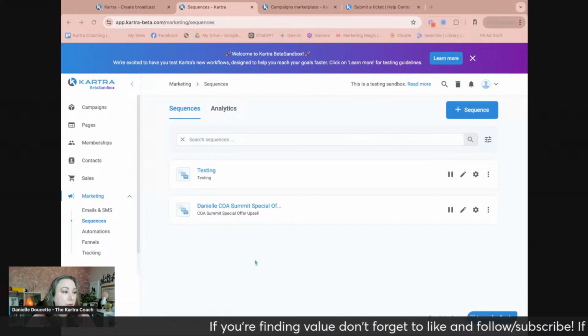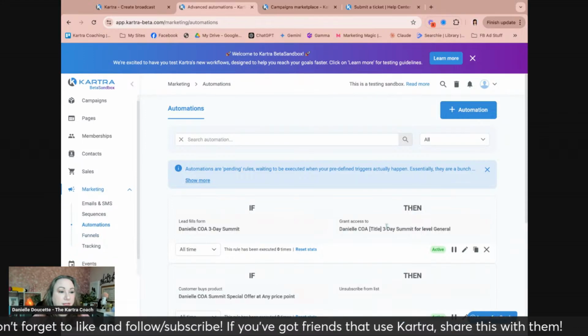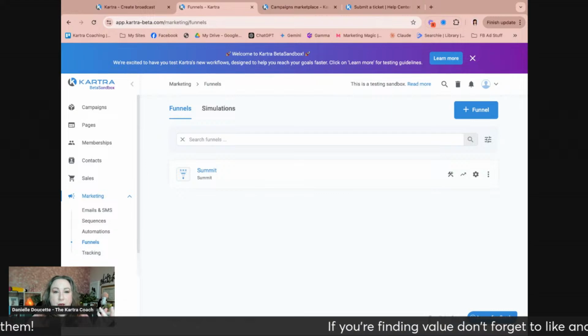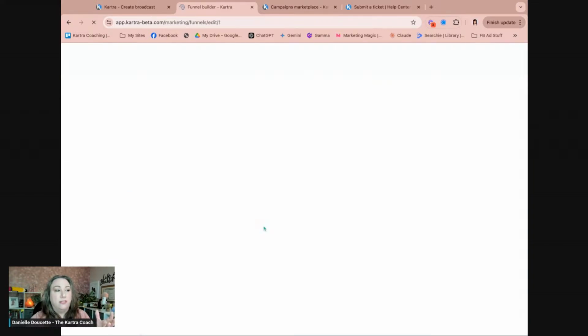Okay, next up underneath there, we've got our automations. So these are if-thens, right? And we have our funnels and tracking. So the funnels, I get asked a lot about what the funnels do. Like, do we need to use them? Are they what ties together your assets to make it into a funnel? Do we need to do that in order to launch it? And the answer is no. The funnels are more of a visual representation. If you like to see your assets connected together in a visual representation, that's what funnels really does for you. You can also see real-time analytics.